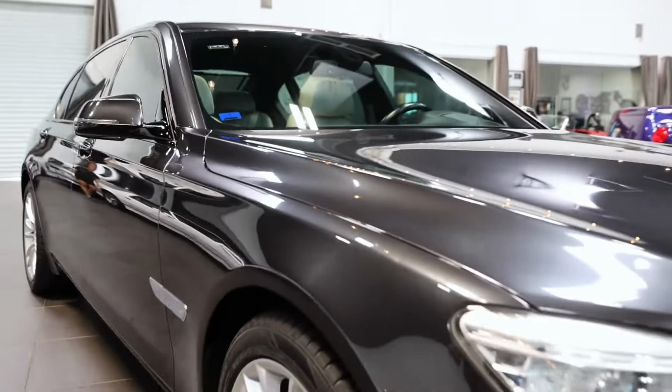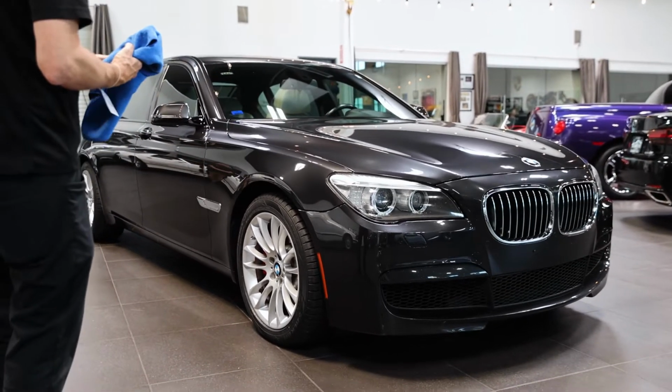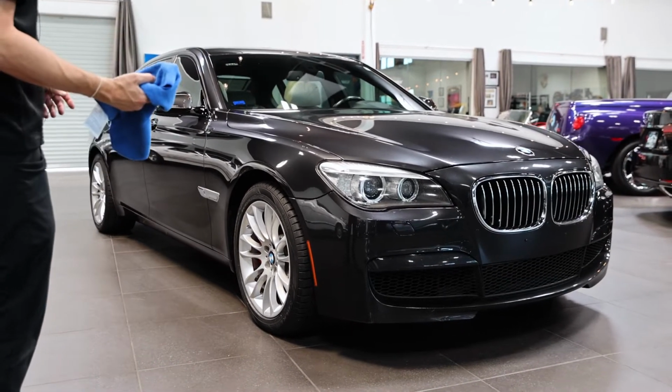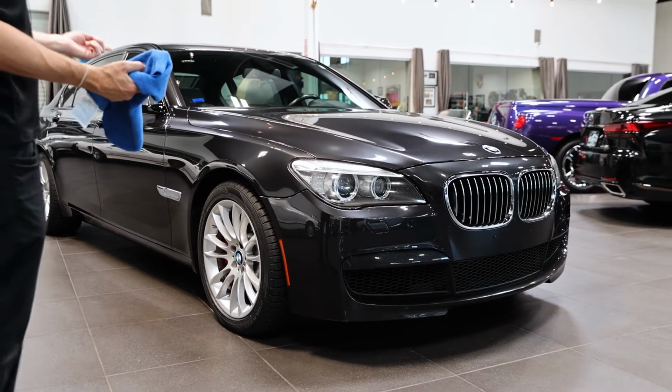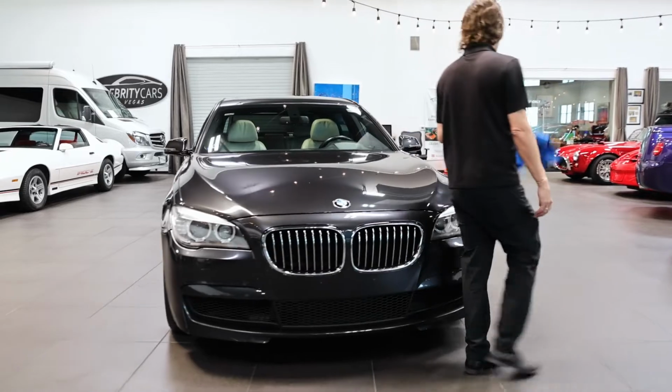This gray is great. You know why? Because I wouldn't have seen any of these things, but you get up close to it and in a certain light, and doing my job where I have to pick out these things, you do get a chance to see them. Okay, so let's open the hood.